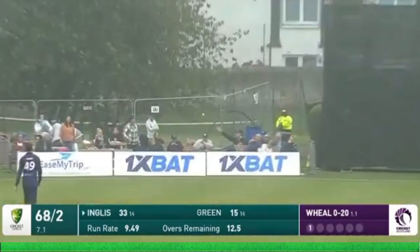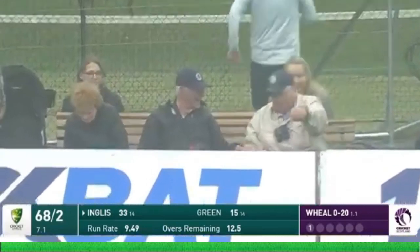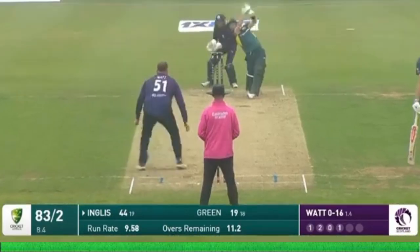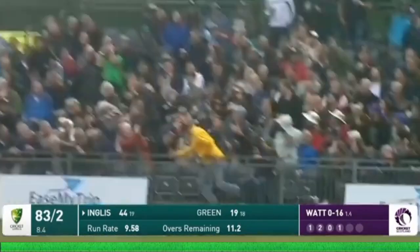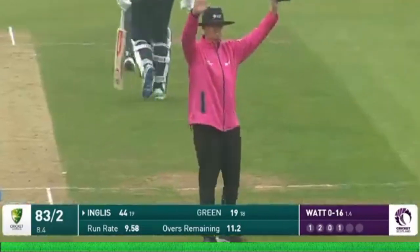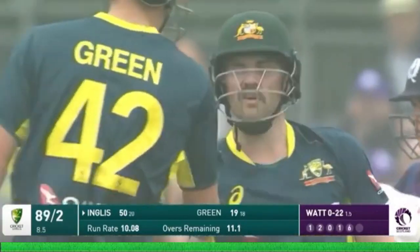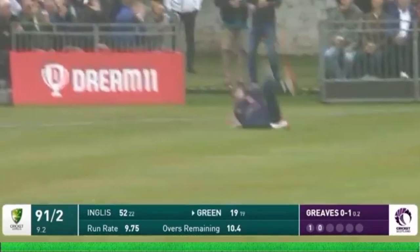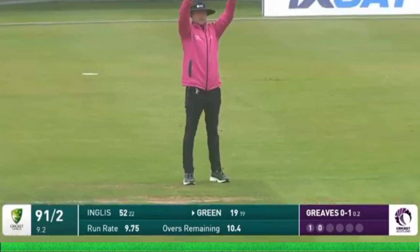More innovation, and that is beautifully played. Inglis is on fire today. He's taken over the Travis Head role. Around back, wasting time. Leans back, cracks that one well into the crowd. Watch out if you're out there, because that is a smoking shot from Inglis. And he just goes, but it's been just over the head and into the crowd.